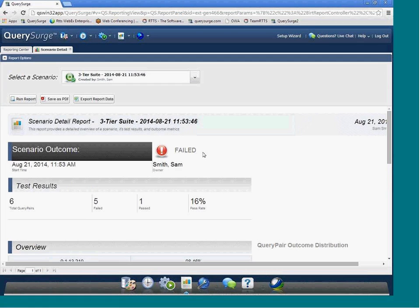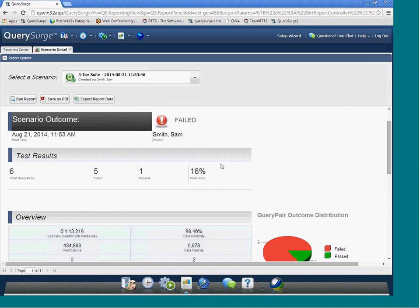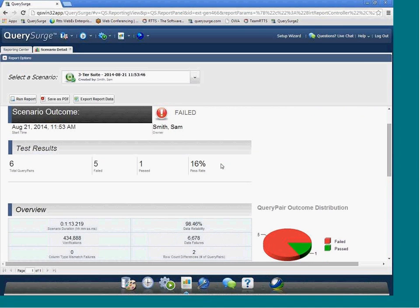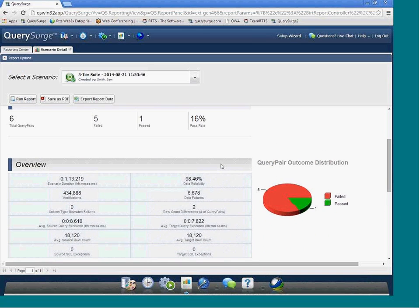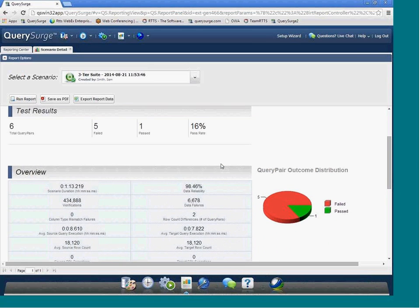I've got one of our key reports here, which we call our scenario detail report. It's got two parts. The first part is just a summary of the data. The idea of the summary is to give you at a glance everything that's interesting with the scenario that you've executed. So the test results is a very straightforward report on how many query pairs executed. In our little sample here, we just did 6 query pairs, and 5 of them failed. The pass rate is just a 16% pass rate.